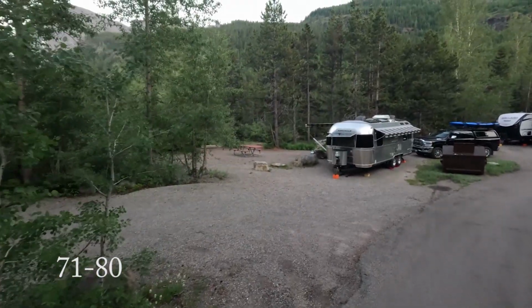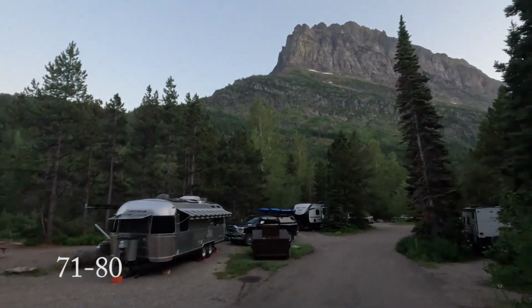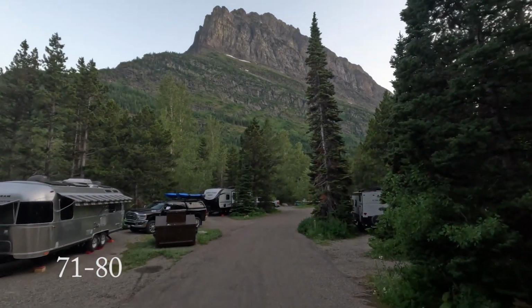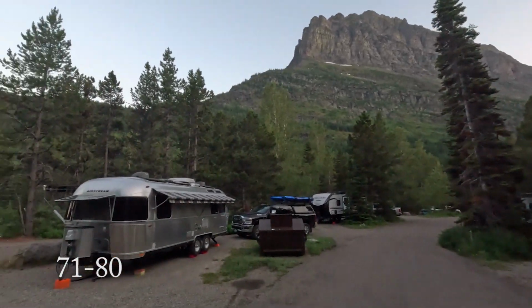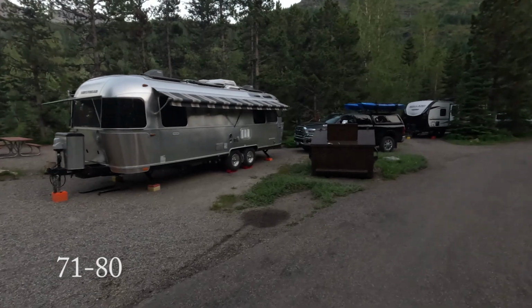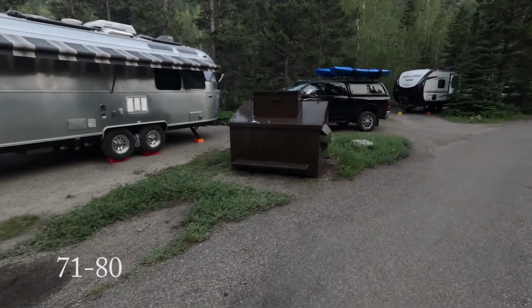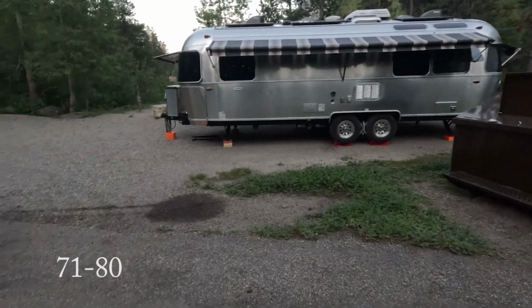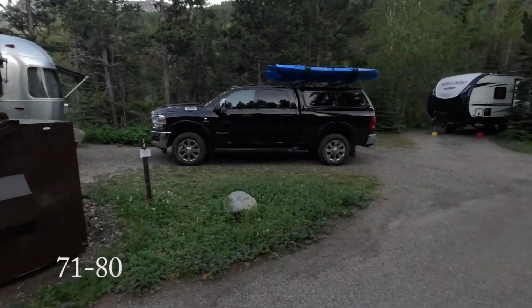Ooh, here you are right on the river. This is what I would consider to be the prime spots. You got this view right here as well. We had this view from our place, but we're really blocked by the trees. It is quite lovely. You do have the dumpster right here, I'm afraid. And this site is not there, it is, 74. You can easily pull through and park, pretty easy.